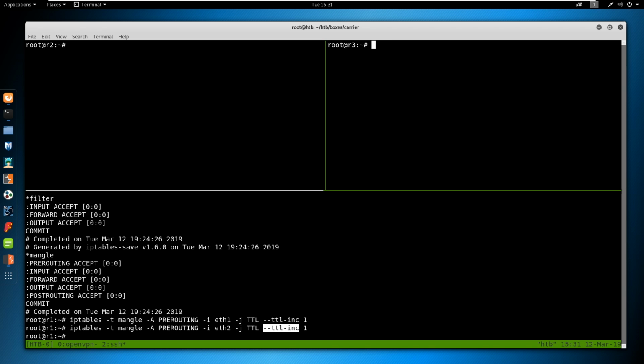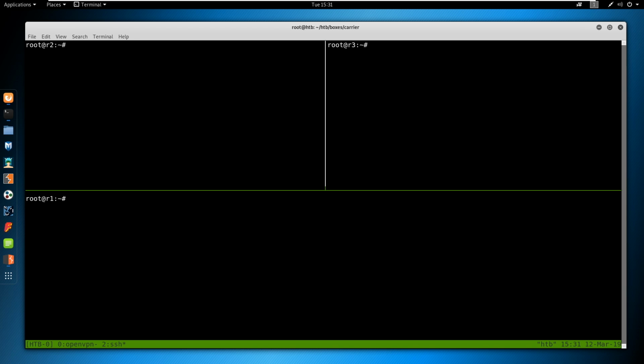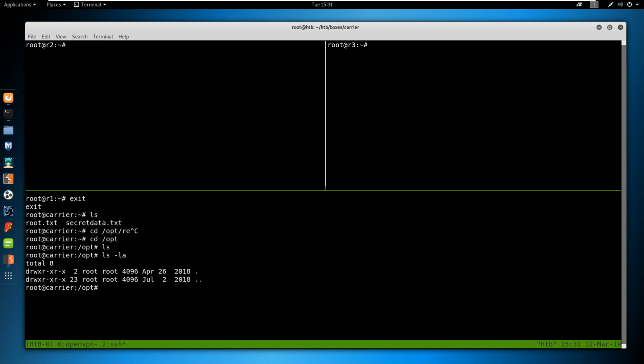So let's see. What else can we show? I guess we can restore everything. So restore 2 and show an unintended route. So ls -la /opt. Ooh, I deleted the file. I think crontab -l. Oh, lxc exec r1 bash, /opt. Yeah, restore 2. There it is.